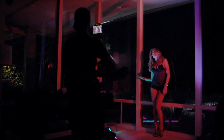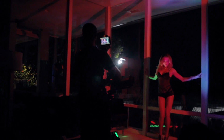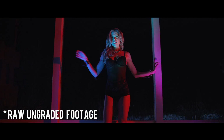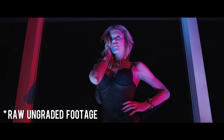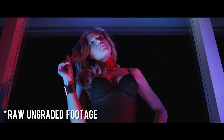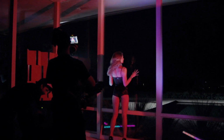You can see the color LED bars shining in the room. You can see the LED bar laying on the ground there. And you can see what it's doing, just adding different colors to the scene. Here's the B-roll footage of her looking sexy and steamy. You can see all the light work in there and the LED bars changing colors. I thought it fit really well for the Technicolor elements.